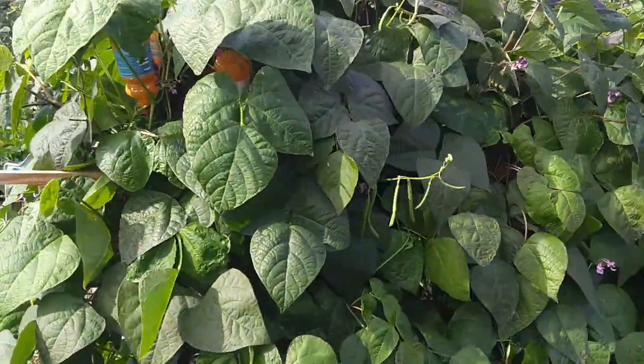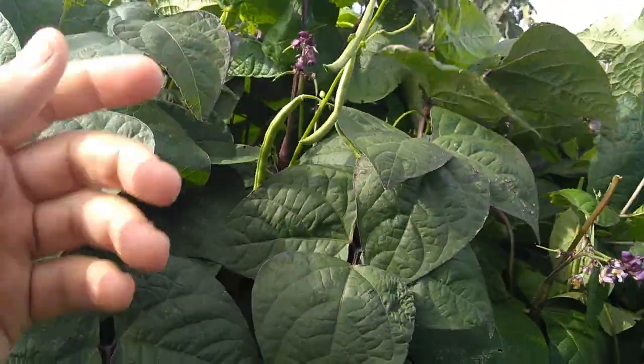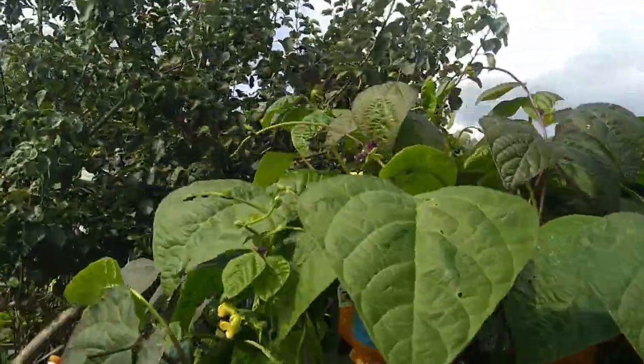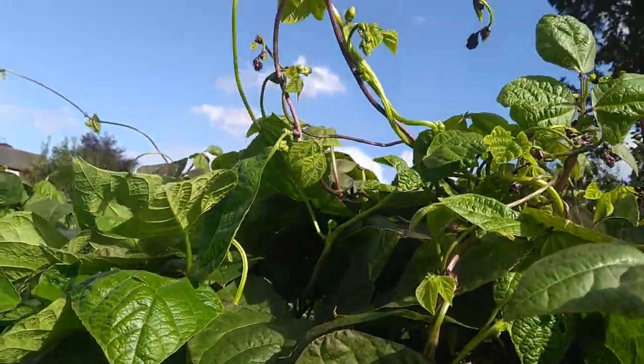I'm going to be taking the first pickings from the climbing French beans. That's going to be happening this weekend. So we're going to pick them. As we pick them, more flowers will come. We're going to pinch out the tops as well, the ones that are going up here. I'm going to pinch these out.